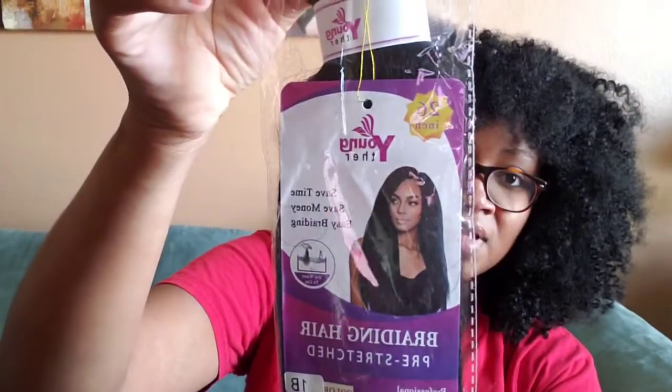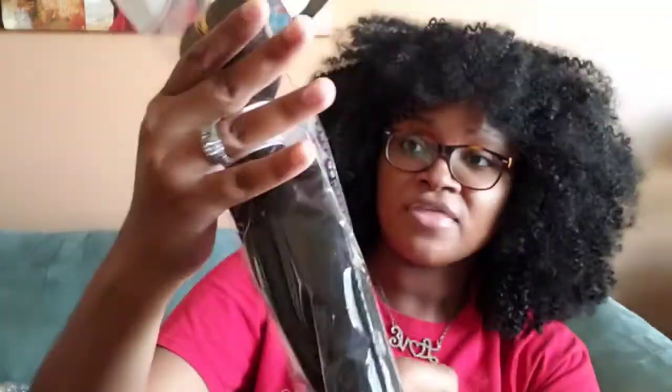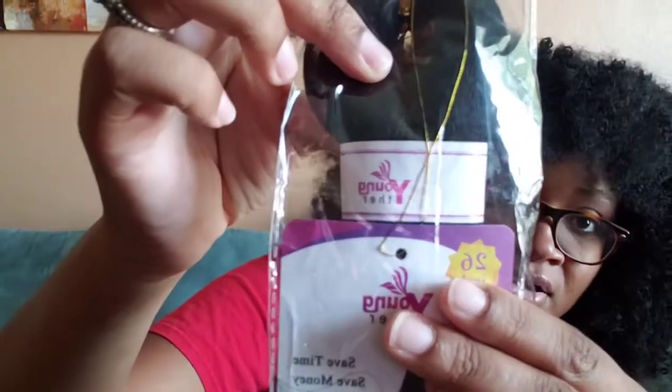And this is what one of the packs looks like. Hold on, let me see if I can get it all the way down to the end here. So it kind of shows. Here is the label, and there's their name there. And it's actually really pretty hair. I'm gonna open one of the ends so I can feel it, just to make sure, because sometimes they have strange smells and things like that. No weird smell to it, nothing like that, which is awesome.